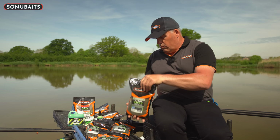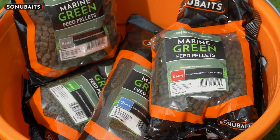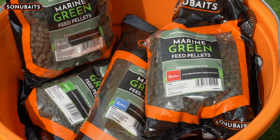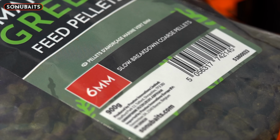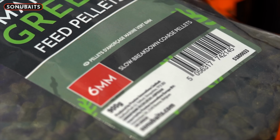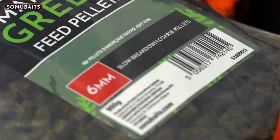So that's the 2 mil. So we've got 2, 4, 6 and 8 in the range. Lovely cut pellets, which is what we want when we're catching F1s and carp. They don't break down really quickly either. These pellets are all about carp and F1 pellets. So they're not going to break down super quick, which is really important, especially during the summer months.